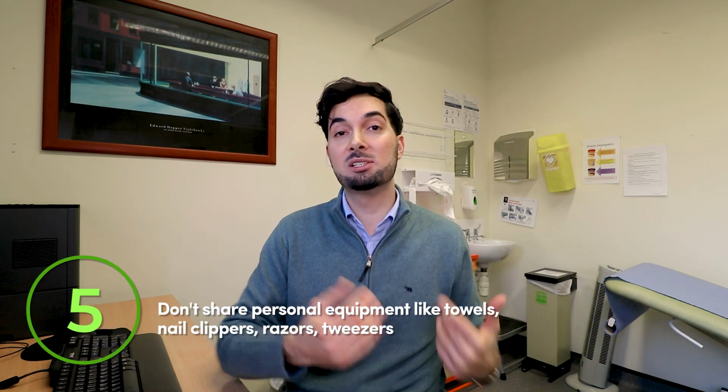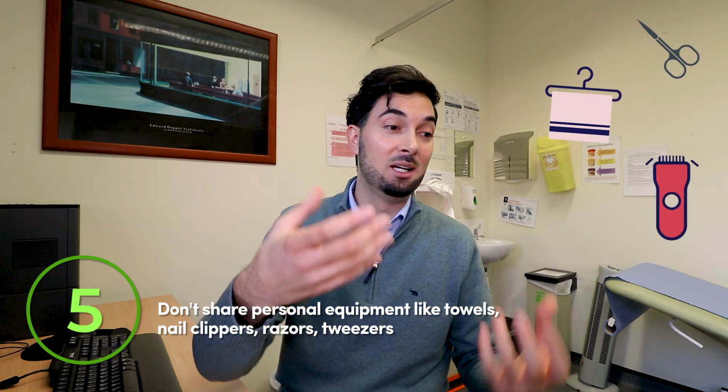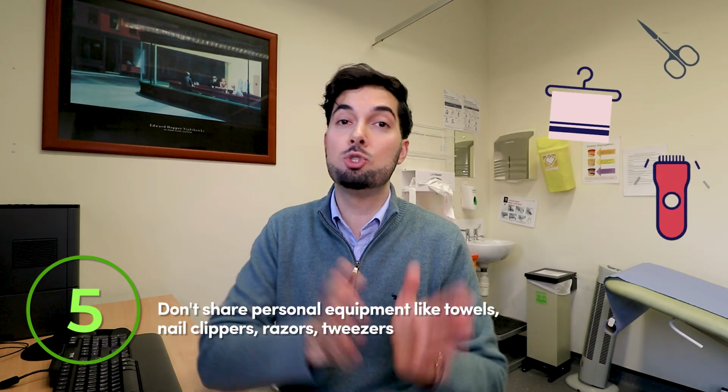Now, tip number 5 is all about personal hygiene, and it's making sure you're not sharing personal equipment. For example, towels, razors, tweezers, clippers, all these sort of things you shouldn't be sharing with other people. That's your stuff, you look after it, you keep it clean, don't share it with other people, because remember, fungal nail infections are contagious. So if someone else has got it and you're using theirs as well, it's just going to spread to you or vice versa.